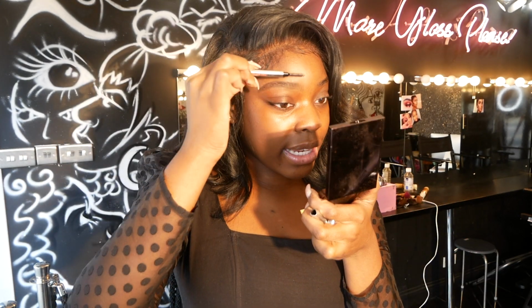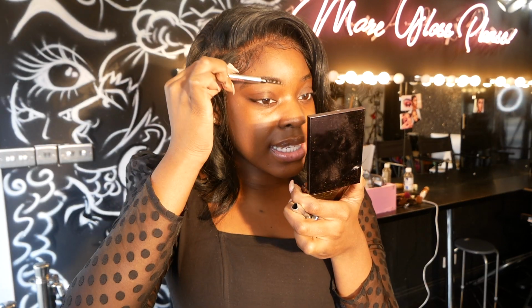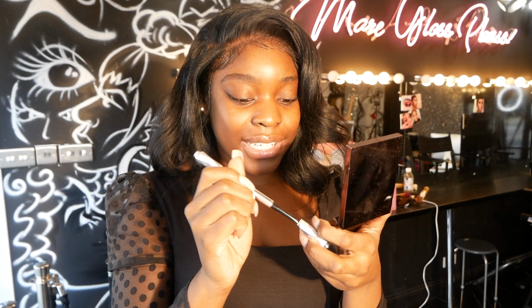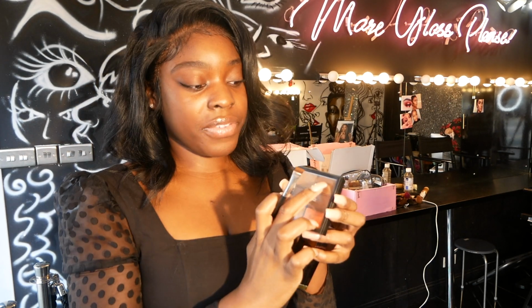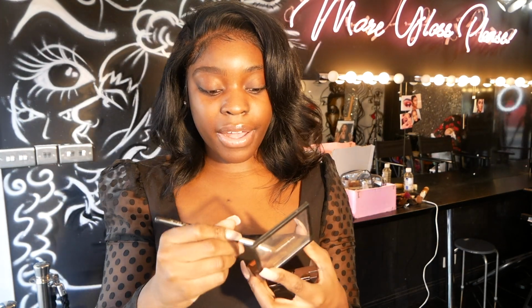That's basically the brow, guys. And I'm going to go ahead and clean that with concealer. Today I'm going to use my, what am I going to use to conceal? What am I feeling for today? I think I'm going to use my MAC palette. So guys, I'm using the MAC. This is their concealer palette and it has like 6 different colours. And I'm going to start off with the NW45 just to clean my brows.